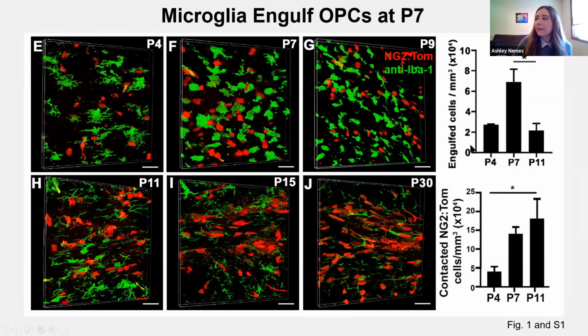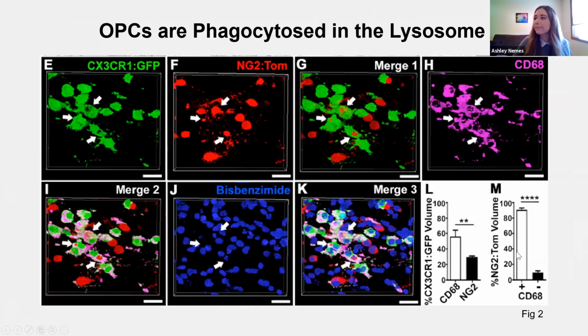And we found that analyzing this data across different developmental time points, peak engulfment was occurring around postnatal day 7. And it was significantly reduced by postnatal day 11. Now, looking at some representative images across development, we see that the amoeboid microglial population was most amoeboid around P7, and they continuously ramified throughout development. However, the microglial contacting of OPCs continued to increase throughout development.